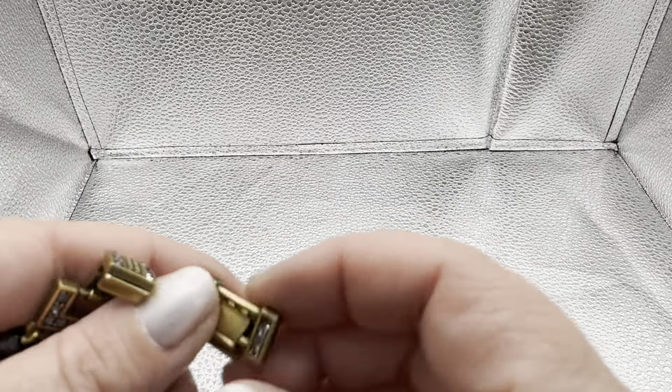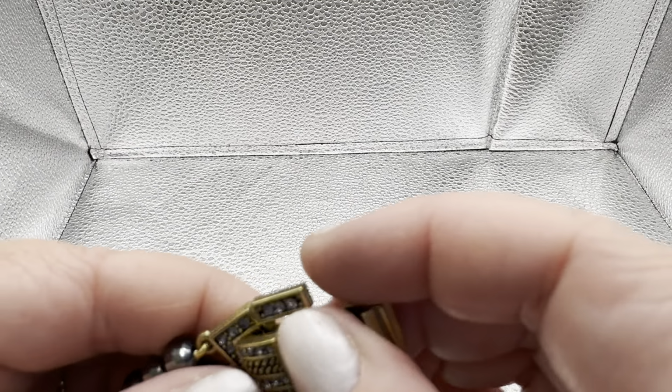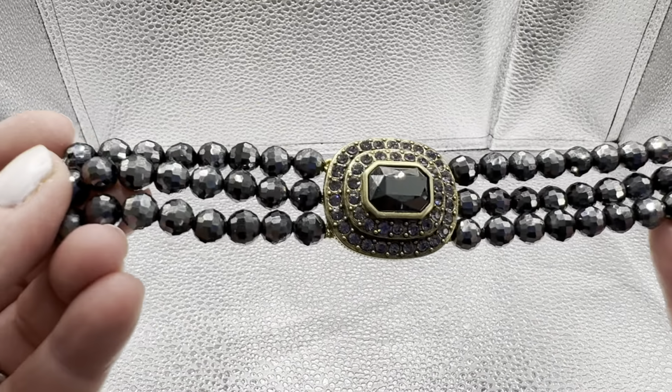So I'm going to put the extender on. It came off when I was doing something. It'll go right back on. It just opens. I just want to make sure I'm putting it on the right way. And I am. Okay, it just snaps right in there. So you do have an extra piece to give you a little bit extra length on this bracelet. Beautiful Heidi Daus.